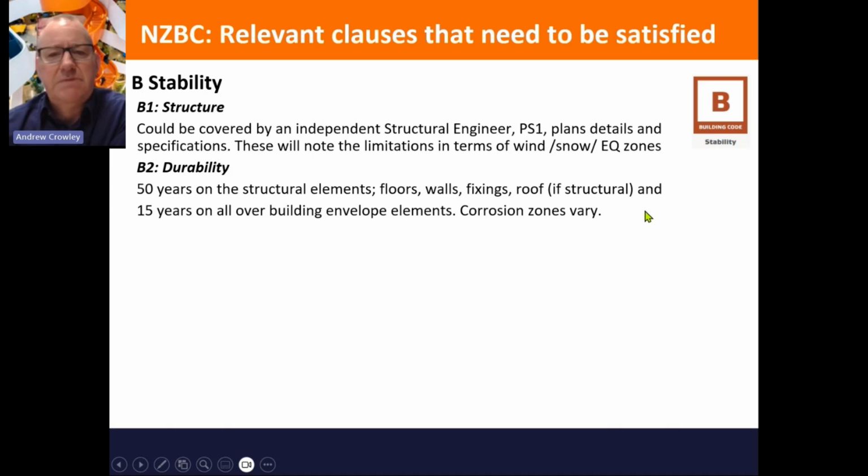If you're using a SIPS panel for your roof, it's probably going to be structural and therefore needs to have a 50-year durability. Other aspects, like the building envelope, we'd be looking at a 15-year durability.